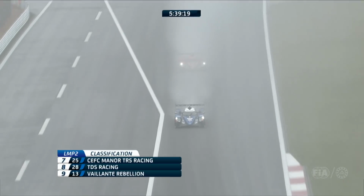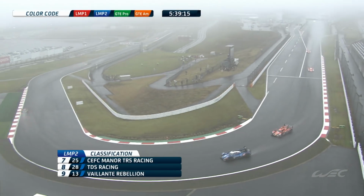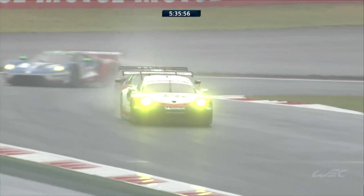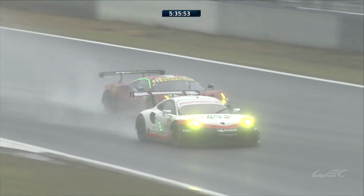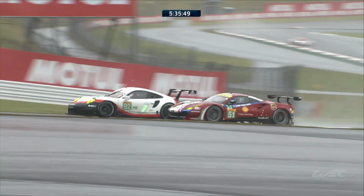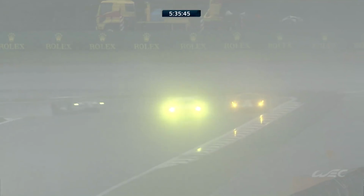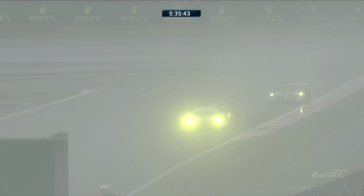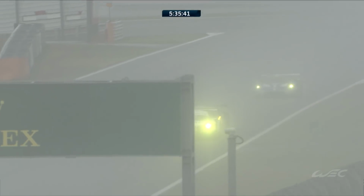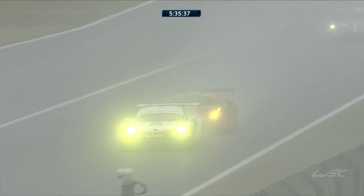Bruno Senna cantering away from the rest of the field. With traction so limited for these cars, it's going to be some great battling. Here's a battle for 3rd place in the GTE Pro class, Michael Christensen's Porsche, and around the outside, Alessandro Pierguidi. In these wet weather conditions, almost any line is as good as any other. Round the outside, up the inside, it's whatever you can make work. The Ferrari didn't get its nose in front.